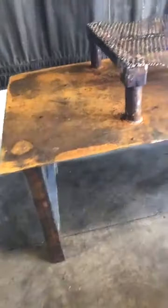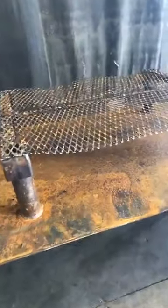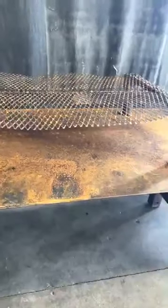Ethan Sandstead this year, he made a grill that you can put in your backyard. Essentially, he said you could put wood or coals underneath this and have yourself a grill. Let's try to get around here so I can see the whole thing.